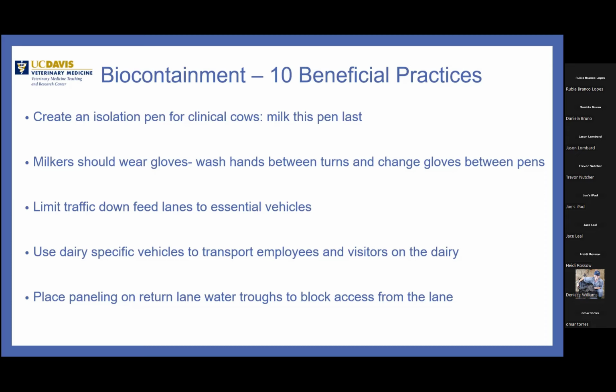I know return lane water troughs and getting water to your herd is important, and this isn't something you have to do forever. But when you're in the depth of that outbreak, as much as we can limit any possible spread might help keep you more towards that 7 or 10% and then up to that 25%.